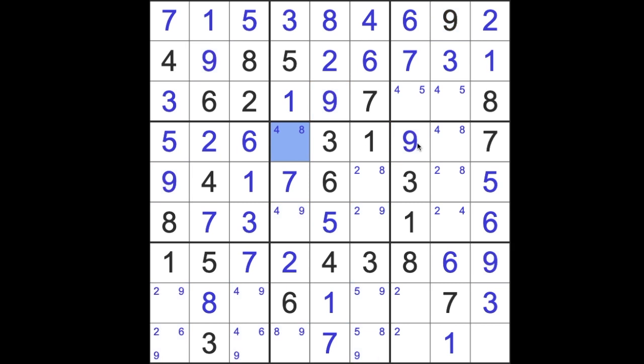Okay, so we've got 4, 8, 4, 8, 2, 8, 2, 8. That looks good, doesn't it? And 3 numbers here as well. So looking good. Now let's finish this game. We're almost at the end. 1, 2, 3. So we're missing 4 and 5. 5 blocks down here. So 5 has got to be in one of these squares.